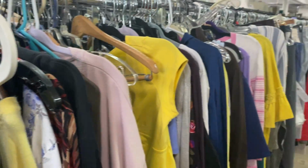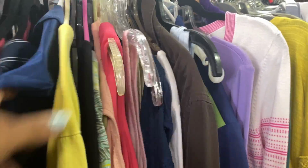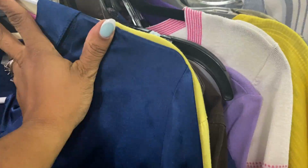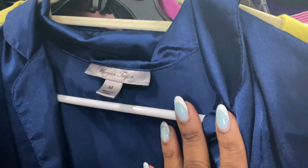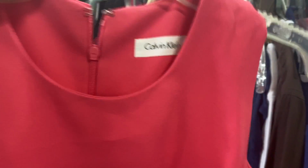All right, so we got a long way to go here. Let's jump in. I'm not seeing anything that I'm liking. That's why I'm just kind of skipping over stuff. I don't see any print, which you know I love. What is this? Oh, that's nice. Calvin Klein, size 2. It's a good spring color. Or spring, summer, I should say. I'm still in spring, guys. Oh, pray for me.